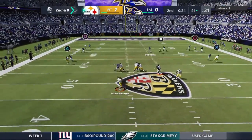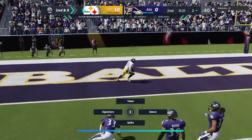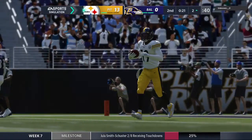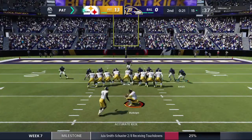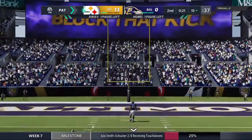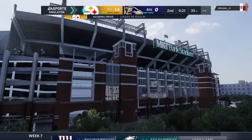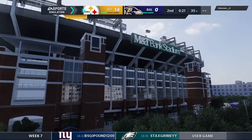From the gun, it's Roethlisberger. Going top shelf for Smith-Schuster. This is caught. And into the end zone. Touchdown, Pittsburgh. Juju Smith-Schuster. His second touchdown on the season. And the Steelers, they broaden their lead. Boswell good with the extra point. And that'll make the score 14-0.